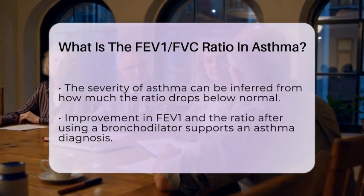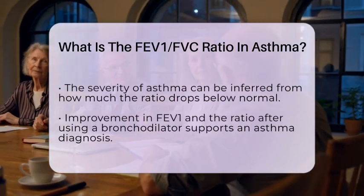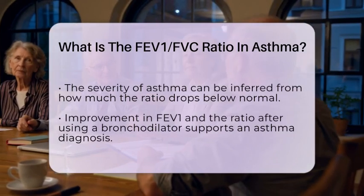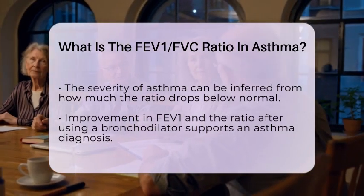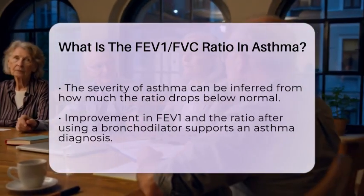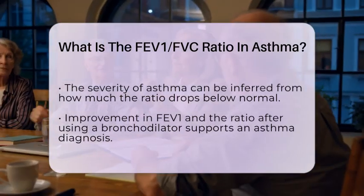Doctors also look at how much your FEV1 improves after using a medication called a bronchodilator. If your FEV1 and FEV1 FVC ratio get significantly better after using this medicine, it supports an asthma diagnosis. This is because asthma is often reversible, meaning the airway narrowing can improve with treatment.